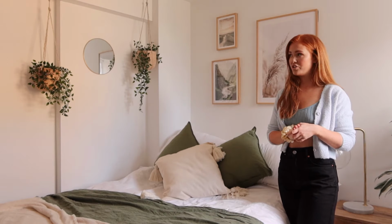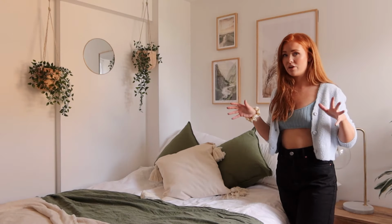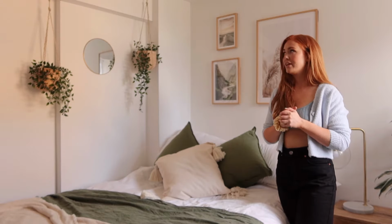I did the same for the pictures, hanging those on the wall. I just got command strips for those, and then the ones over there which are smaller and lighter I just put on with hooks. I essentially just ran out of command strips, but command strips and hooks do the trick. They're so good and they're really inexpensive, so definitely get down to Wilko or order them online. I'm sure you can get them on Amazon or just straight off command. But yeah, that's how I basically fixed everything to the walls.